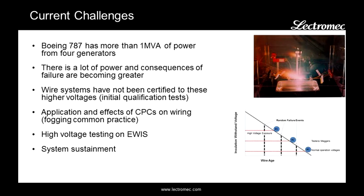And another challenge that we're starting to see, system sustainment. The objective is to have aircraft fly longer, continue to use that equipment for as long as possible. And I'll actually talk about that here in a couple slides.